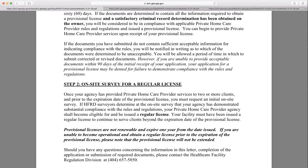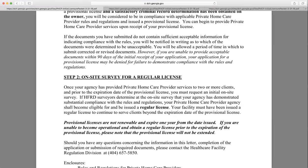So the licensing is a two-part process. So you're going to submit your application. You're going to wait for approval, which takes up to 6 months, actually 6 months in the state of Georgia. A lot of information you read is going to say 60 days. A couple of years ago, it was 60 days, but now it's 6 months, right? So you're going to go through that process.